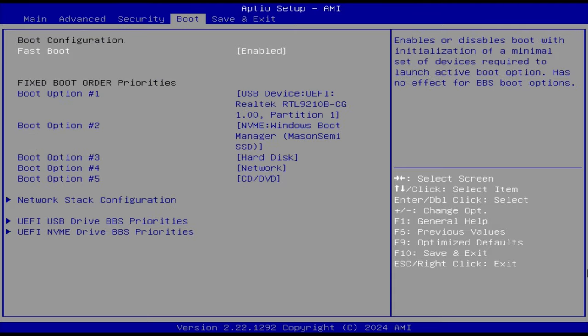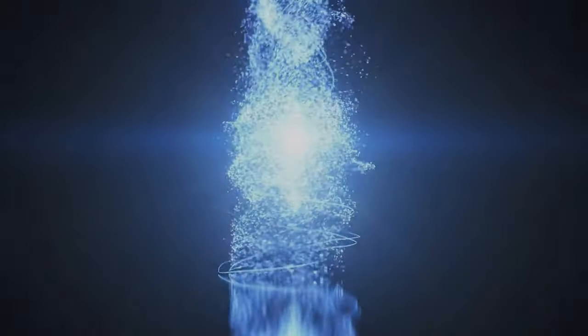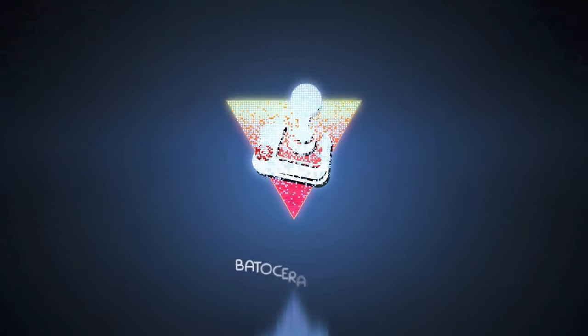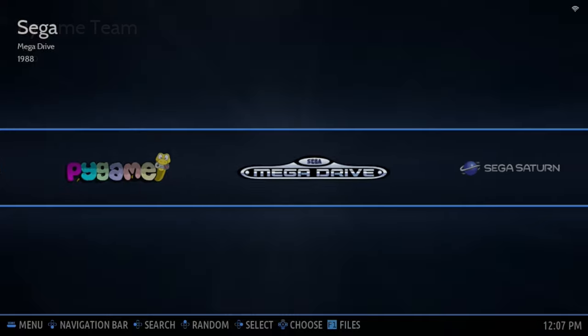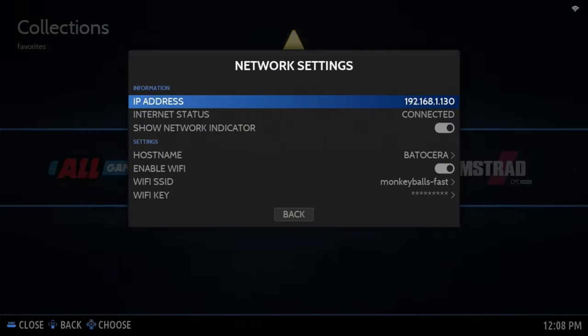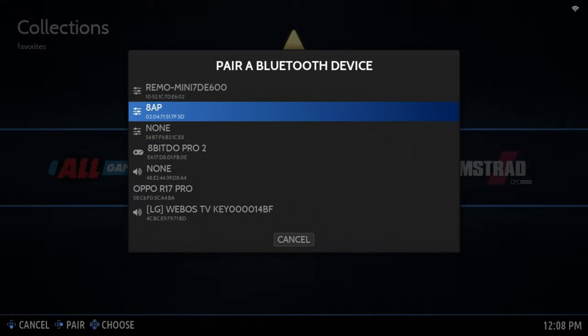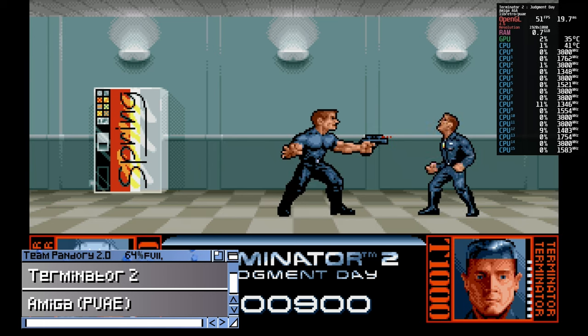And in the next menu, you can select fast boot, or even start from another drive altogether. And the 1TB drive we added earlier had Batocera installed. Batocera Linux is essentially a front-end for all your emulated systems and games. Easy in and easy out. On Batocera 38, we're happy to report that the Wi-Fi works fine, as does the Bluetooth, so we can attach controllers easily without a dongle. I think it's about time for some Amiga. Terminator 2.